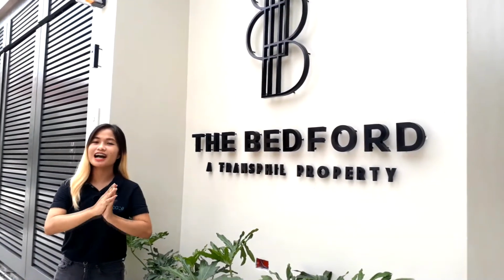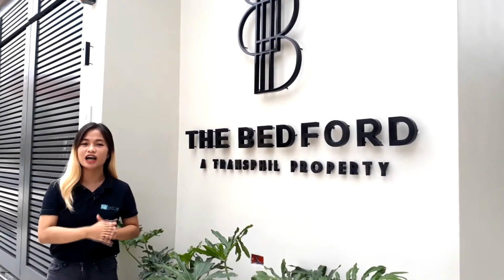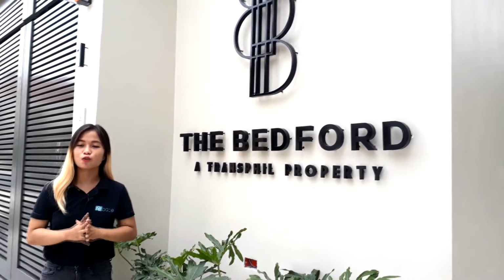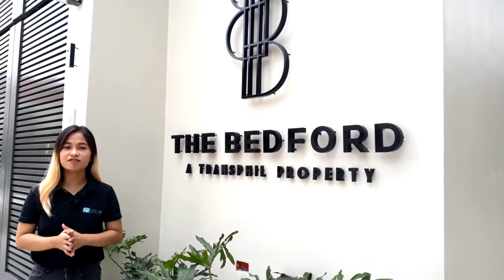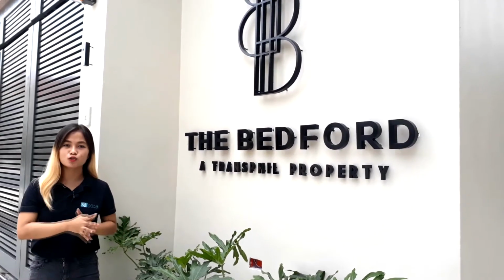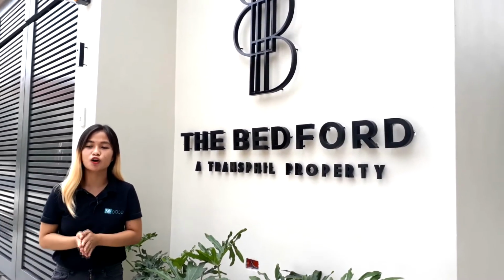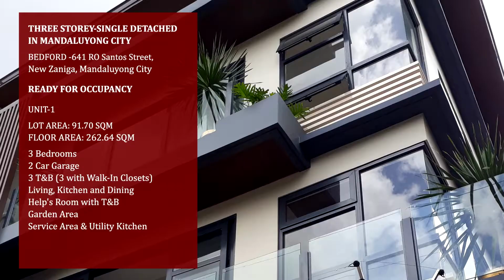BEDFORD project is composed of three units. The front unit is designed as a single detached three-story townhouse with three bedrooms, three toilet and baths with walk-in closet, living, dining, kitchen, service area, and utility kitchen. To end, two-car garage with lot area of 91.70 square meter with floor area of 262.64 square meter. For the other details or specifications, kindly check here.